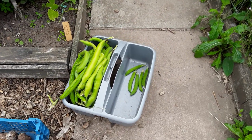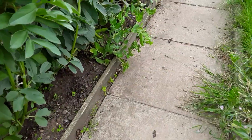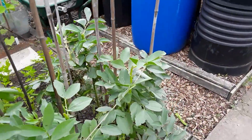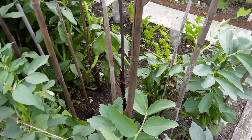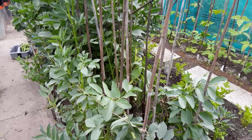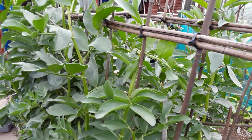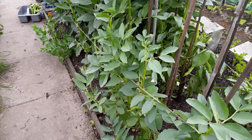Harvested broad beans and some peas from the volunteer that the mice gave me. All the tops are out on this now, and unfortunately I missed one of the tops, and every bean all the way down was infested with black fly. I'm not interested in spraying anything on them, so tops are out, and we'll take the harvest as it comes.